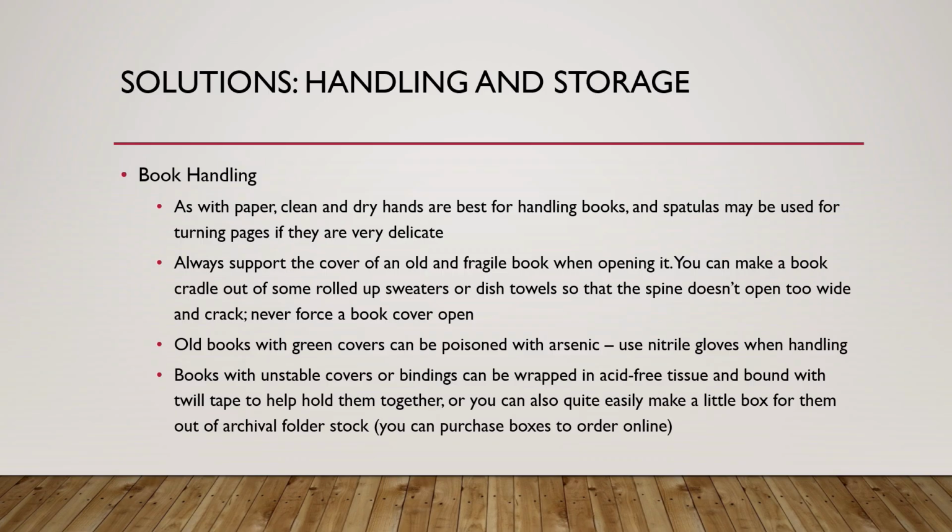You never want to force a book cover open beyond what it's comfortable doing. So as soon as you start feeling that resistance, just stop opening it, and that's when you can start turning the pages.